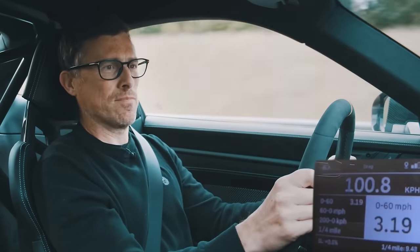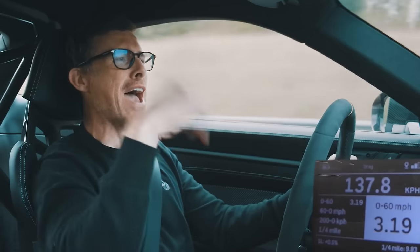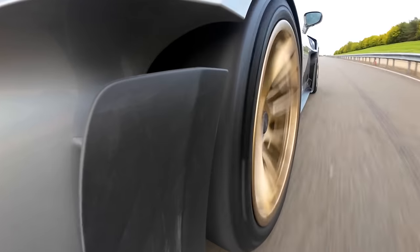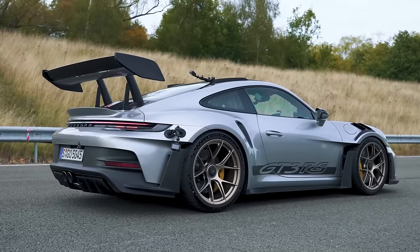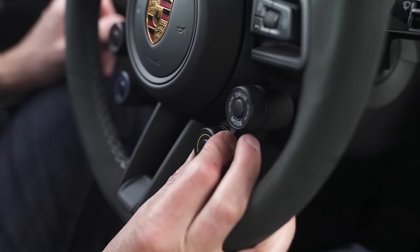That's better. 3.19, yes! What's the quarter mile? 11.19. I think I'm going to launch this car one more time because the man from Porsche would clearly want me to. Now though, I'm going to put the stability control into dynamic mode, which lets me turn the traction control all the way down to 1. So it shouldn't interfere as much as it did last time on the launch. Maybe I'll get a better time.